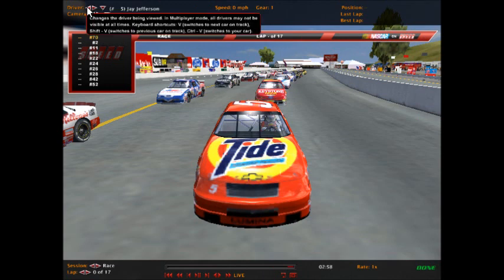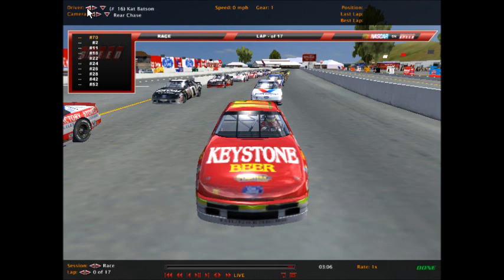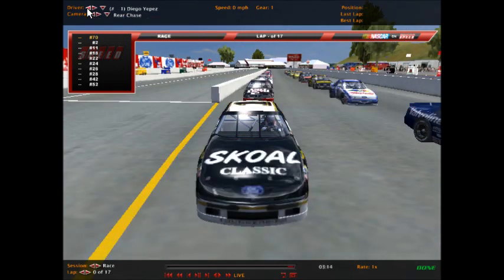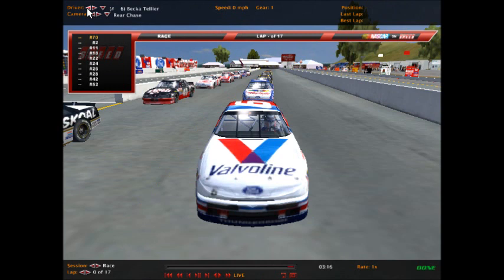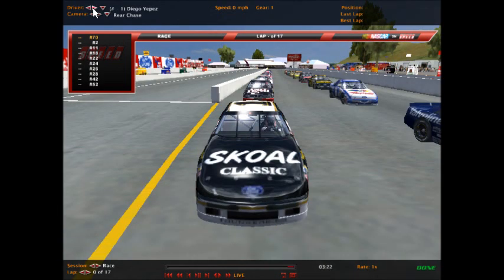Next row down has Jay Jefferson, number 5, the Tide Chevrolet, and beside him will be Nicholas Wade, number 14, the Kellogg's Corn Flakes Chevrolet. Next row down is Cat Batson, 16, Keystone Beer Ford, and number 75, James Henry, in the Factory Source of America Ford. Next row down has two more Fords, Becca Tellier, the Valvoline Ford, car number 6, alongside the number 1 Skull Classic Ford of Diego Yepes.